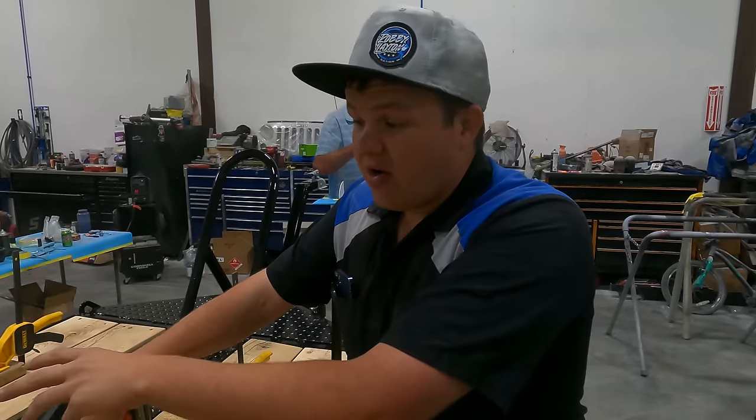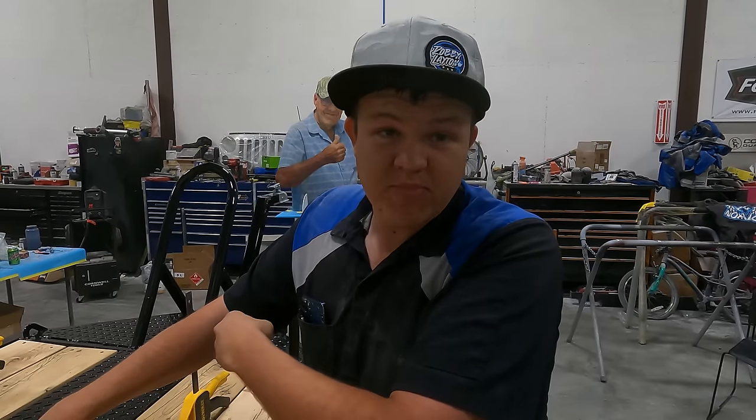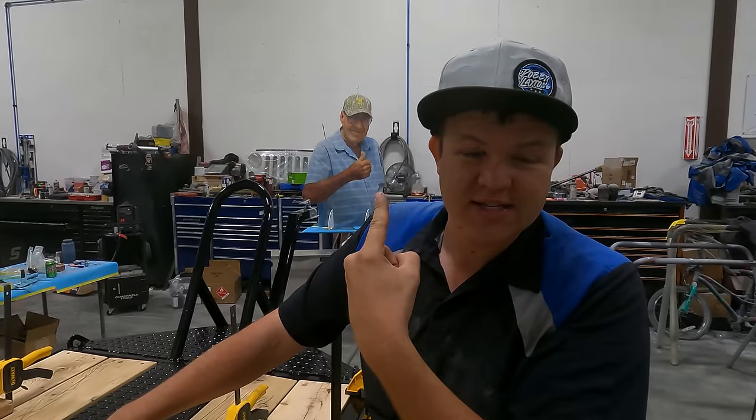All right, so I've got 20 holes drilled in that side, and I've got 20 more to do on this side. So we're gonna have a total of 40 bolts in this thing. So this trailer is gonna be super rigid, and these boards are never gonna move. It's for this man right here. We wanna make sure that he's safe.